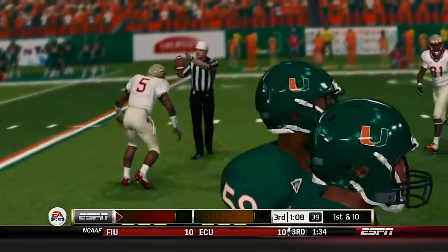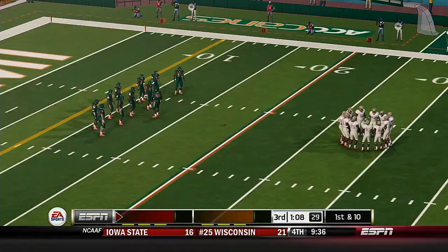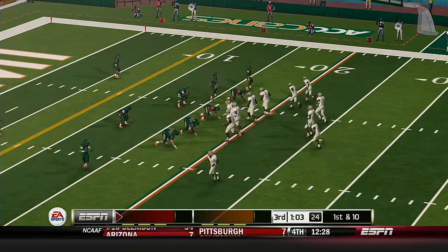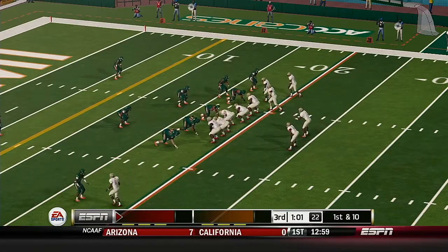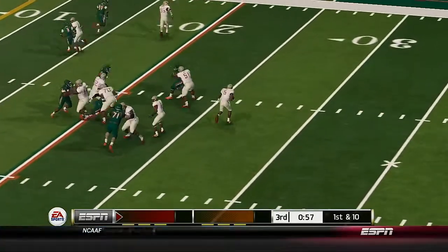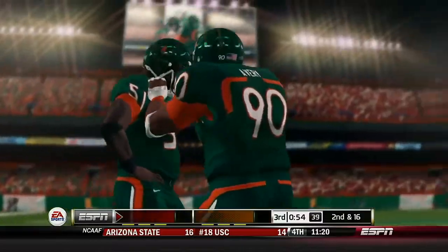The play was very well conceived as they were able to get a decent gain and a first down. That makes it first and 10. First down, 10 to go. Ball on the 18-yard line. He scrambled, and he's going to come up with a sack.